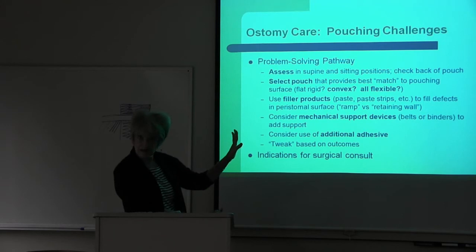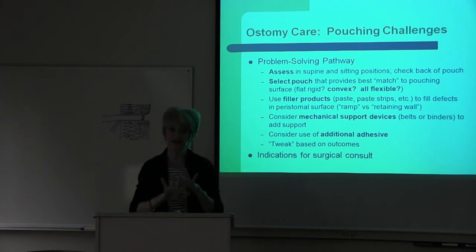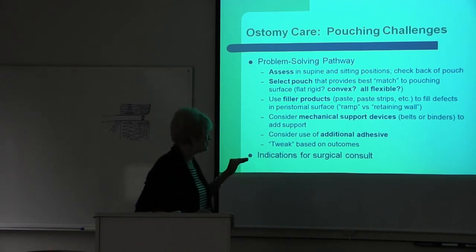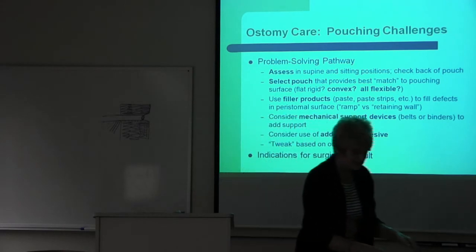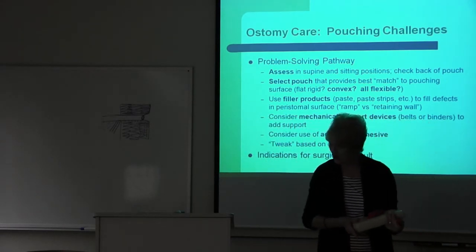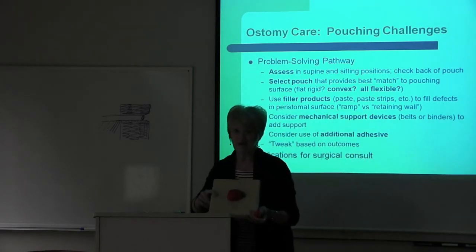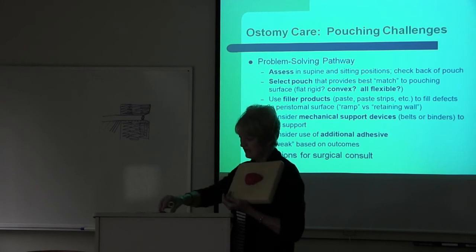Okay, so I've picked my pouching system. Now I'm going to use filler products to fill any defects and to give me the flattest surface possible. And on the slide you see I have made a note, ramp versus retaining wall. So I'm going to try to make this clear to you. If it's not clear, that's okay, because you are coming on site and we can make it clear to you then. So I'm going to try to hold this up.